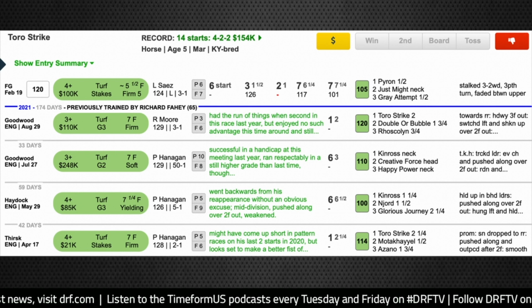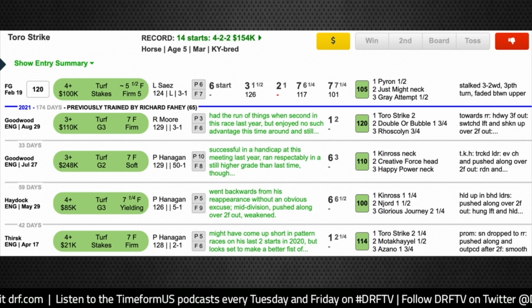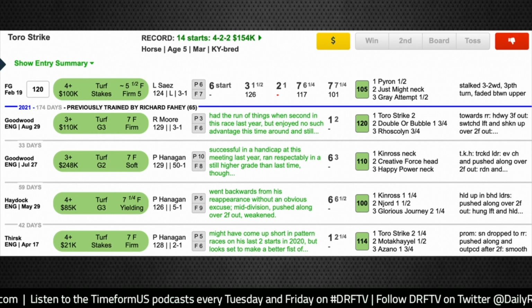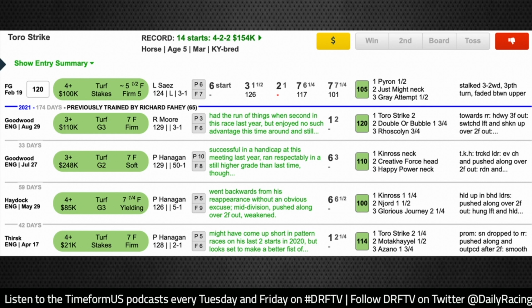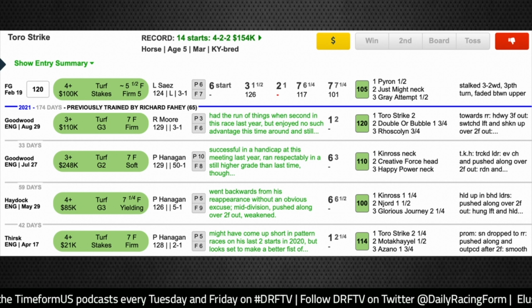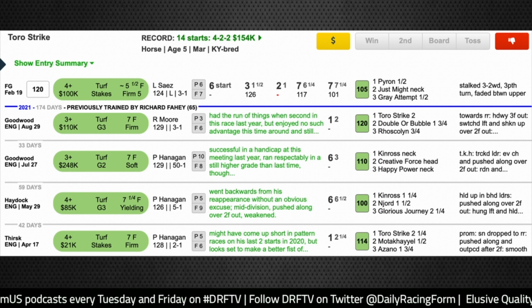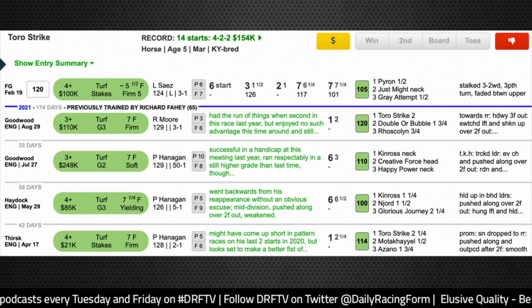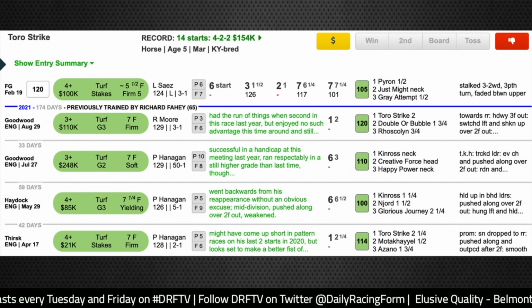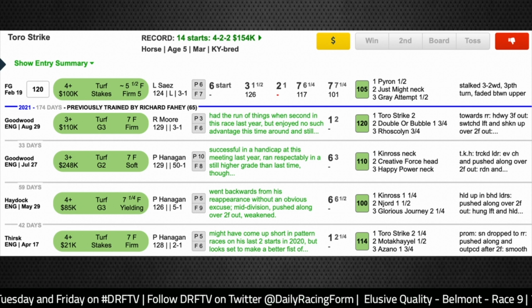The big question mark with Toro Strike is, what happened last time when he was making his first start for the Todd Pletcher barn? I guess it's possible that the 5.5 furlongs that he contested at Fair Grounds is a bit too short for him, but this horse just came up completely empty after chasing the early pace of Just Might in that spot. The pace came apart a little bit, but this horse was completely out of energy by the time they got to the 3/16 pole in the stretch. So a little bit concerned about that last race for Toro Strike.